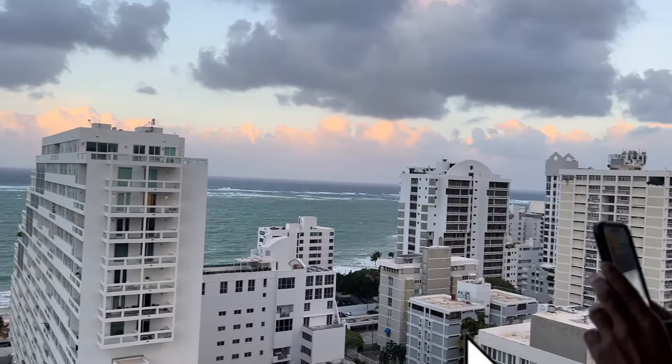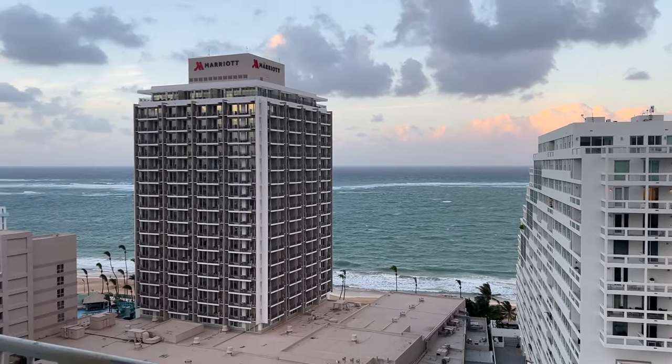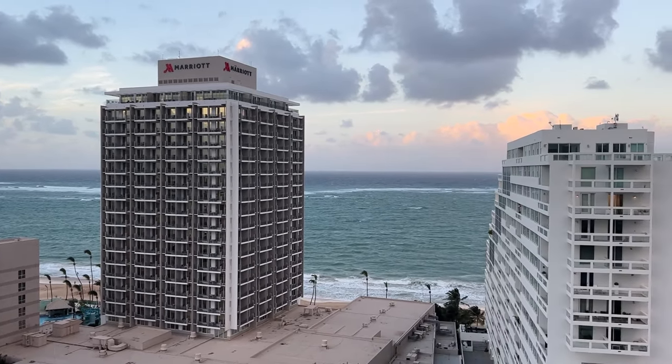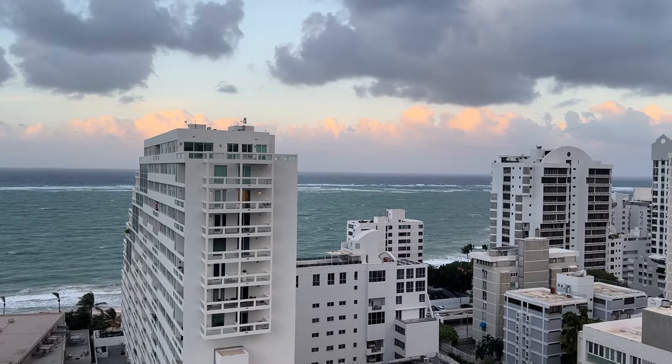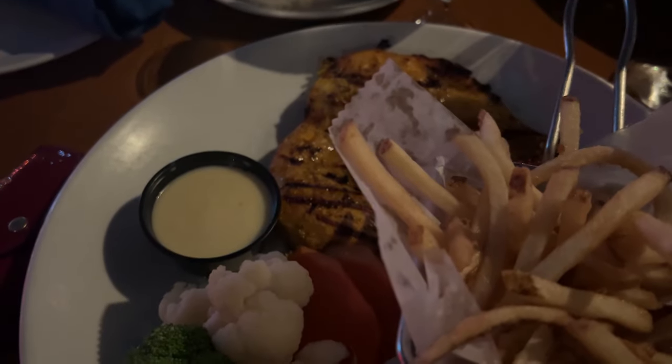Here we are. The view from our room is amazing. We're on the 19th floor. It is stunning up here. Yes, okay, thank you. Oh my gosh. Okay, Bianca, this is me. Wow, baby. Daddy's looks really good. Mine looks phenomenal.